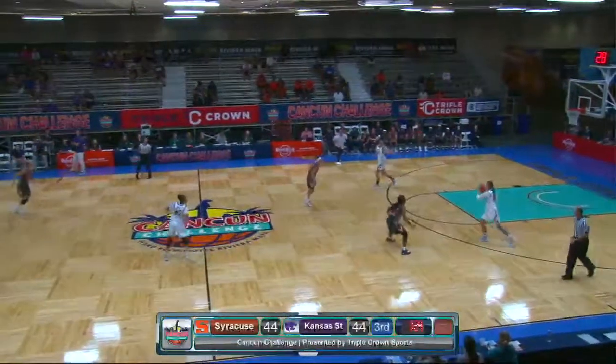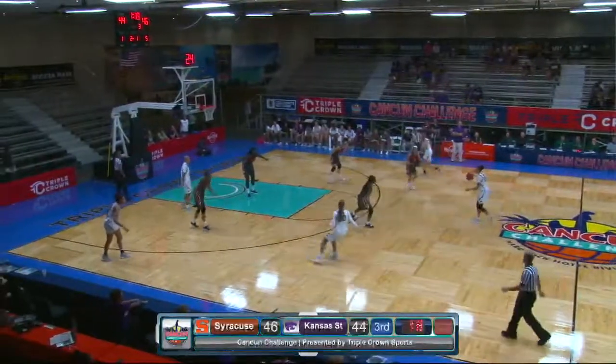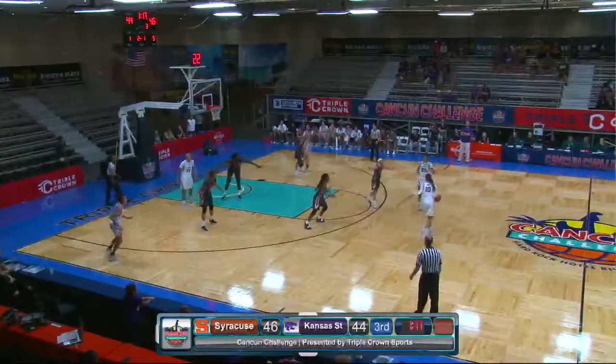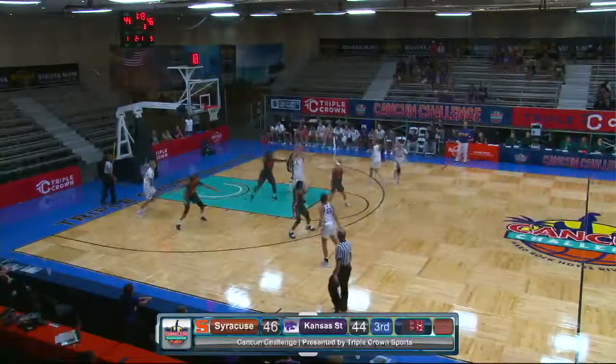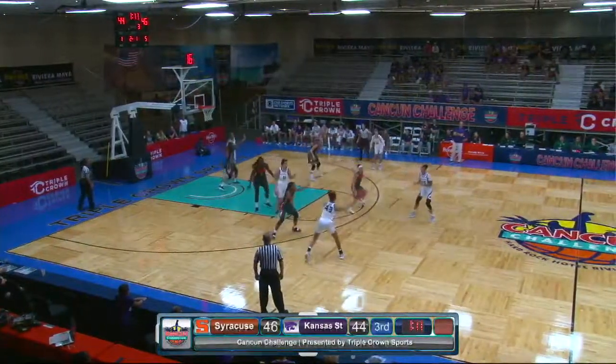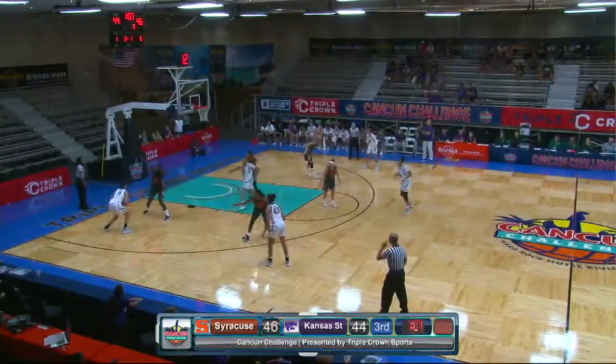Sissoko, another one of those that was some question about whether she had played some pro ball or not. She does look like a polished player as she makes that left-handed hook in the lane. Regardless, the freshman looks very good. 46-44, Orange back in front, after K-State had come all the way back to tie it, down 9 at the half.